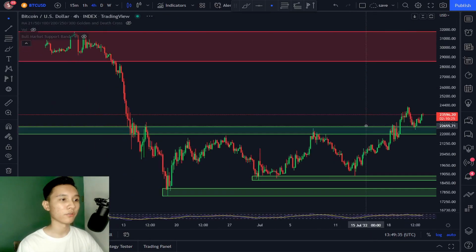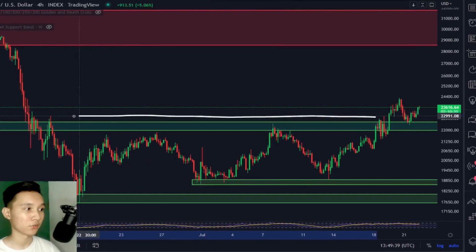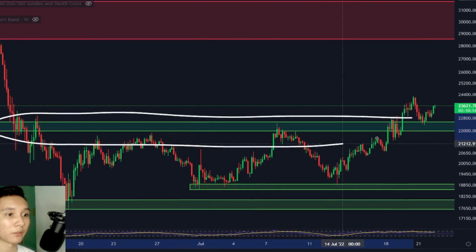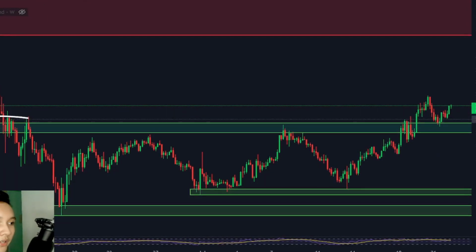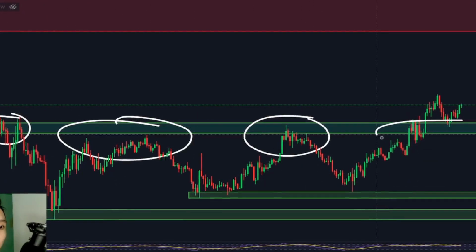So currently we're in the 4-hourly time frame, and guys, take note, this is major resistance, previous major resistance. Now Bitcoin flipped it to major support. Now let me tell you why. Because you guys can clearly see that there is a reaction within this area right here. We got rejected right here, we got rejected right here, and now we flipped it to major support.